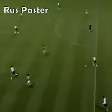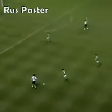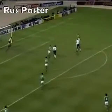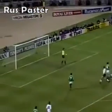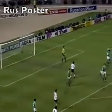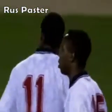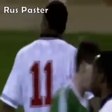Now, can they bounce off that and do something at the other end? Good ball from Pearce to Beardsley. Barnes and Ian Wright waiting in the centre. Barnes. He got away from Staunton there and made a shooting position for himself. And he's not too pleased with his own finish.